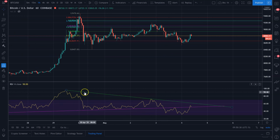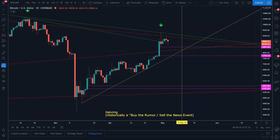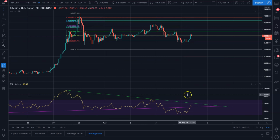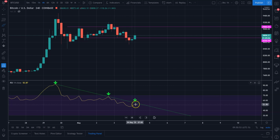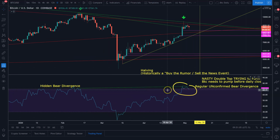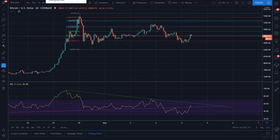What I'm watching is this green line, okay? If it can break through this green line, I think it will invalidate that M on the daily, okay? I think it'll go back above that M if it can break through and close above this green line. And then all that bearish stuff on the daily could end up invalidating that bearish divergence, could end up invalidating that double top. And if it goes high enough, way back here, and closes higher than 10.3, it'll invalidate the hidden bearish divergence. So smaller time frames are going to be a pretty key thing today.